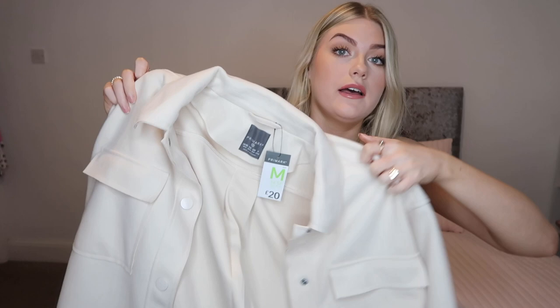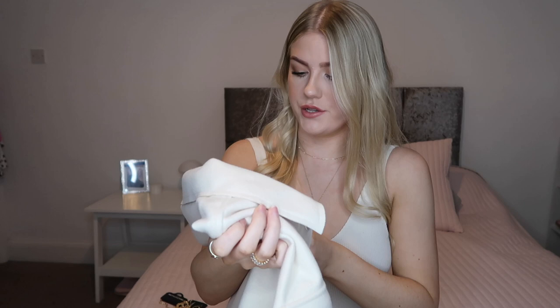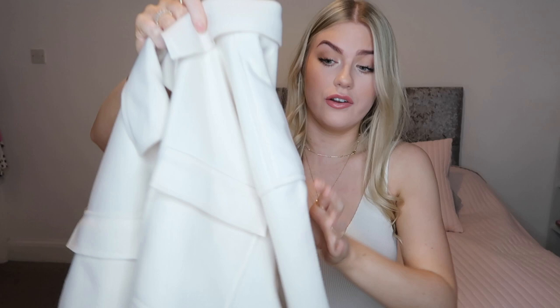So yeah, lovely jacket. I got this in a medium and it was £20, and honestly if you saw something like this in Topshop you would pay at least £50, and it's lovely quality. And my vision for this was to wear a hoodie and jeans, so hoodie underneath, jeans, and then this over the top. I just think it would look really cool because this can look quite formal, but I wanted it to look a bit more cool. Me trying to be cool.